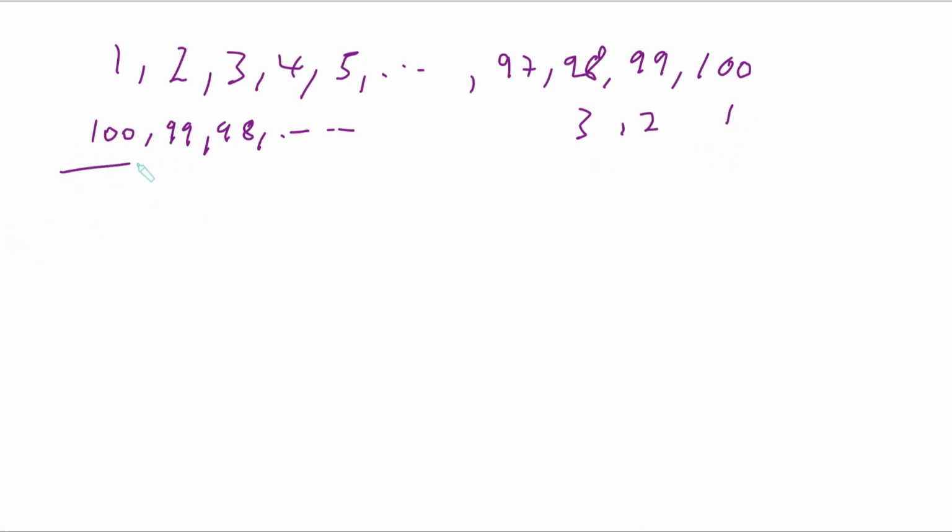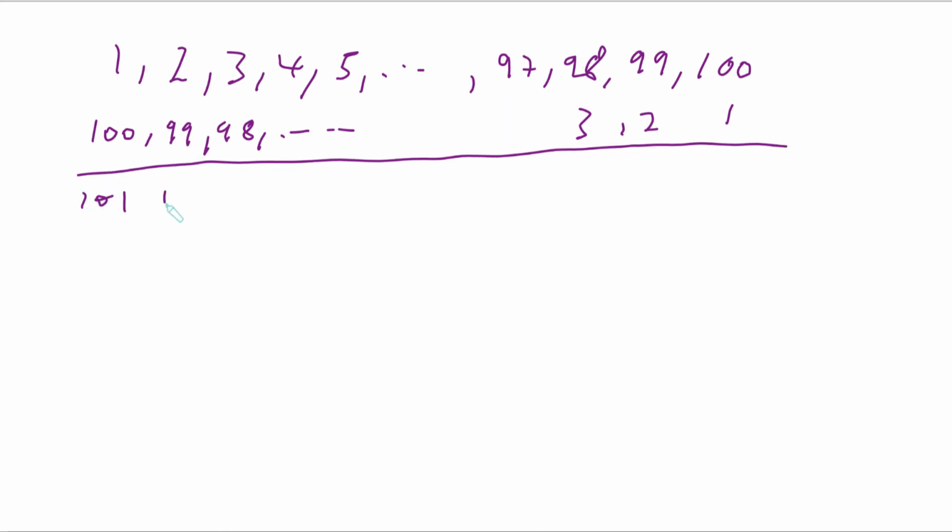And what he noticed is that if you add these together, you basically get the same number. 1 plus 100 is 101. 2 plus 99 is 101. And these are all 101. Once he realised that, it made it a lot easier to add these up, because we're adding these numbers up, but they're all the same number.